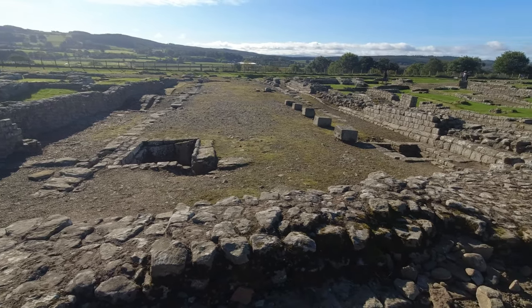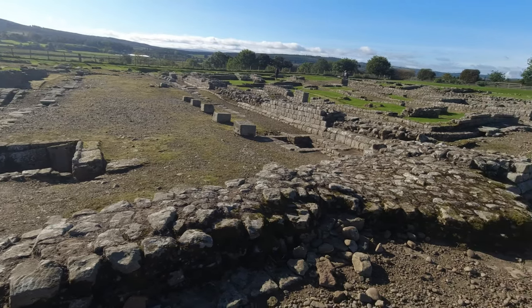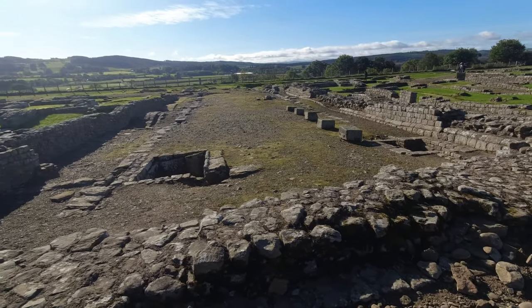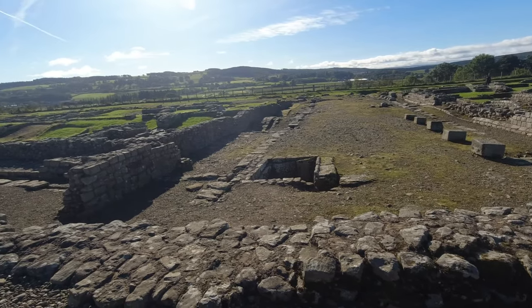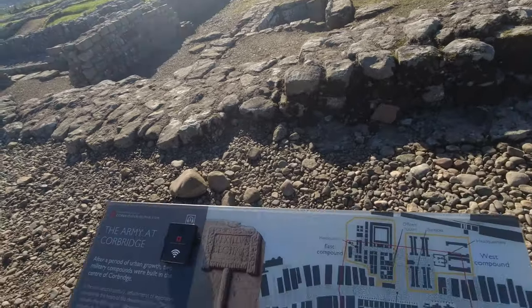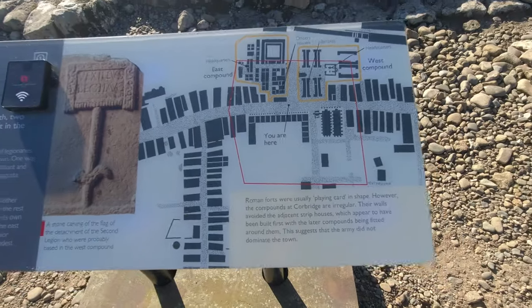The entrances to the compounds faced each other across a side street and were separated from the rest of the town by tall walls. Each compound had its own headquarters and accommodation. Those of the east compound were large houses, probably for junior officers, while those in the west were more modest barracks for soldiers. And we're here on the illustration.